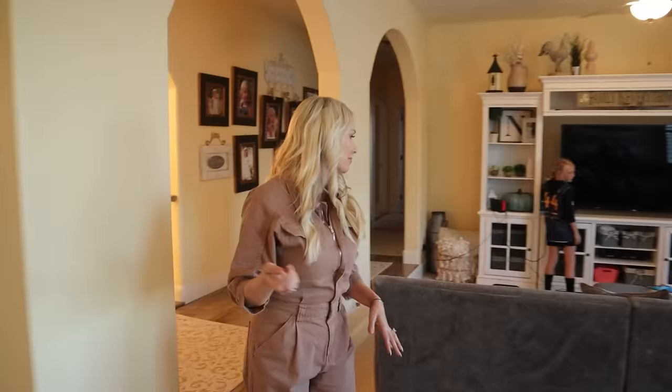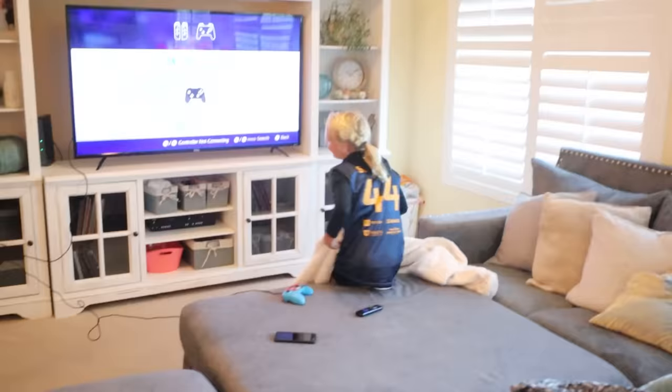Okay, so this is our upper floor family room. This is where the kids' games hang out more: eating, games, chill. It's where Delaney plays Fortnite. All right, so this is the girls' hangout. These are the little girls, see these girls? We need to do new headshots. Those are kind of getting old.